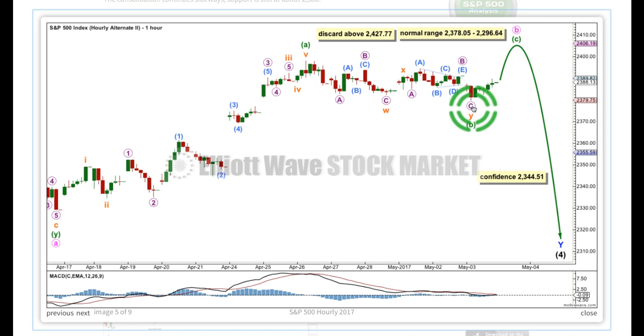For this idea, we'd be expecting a short little C wave to move probably just a little bit beyond the end of A so that it avoids a truncation, and then an imminent reversal. In other words, a false upward breakout followed by a quick reversal. Only if we see a new high above this point will I invalidate, or rather discard, this idea. A new low below 2344.51 would invalidate the main wave count and add quite a lot of confidence to this alternate, but I'll probably switch it over to a main wave count if this last gap here is closed.